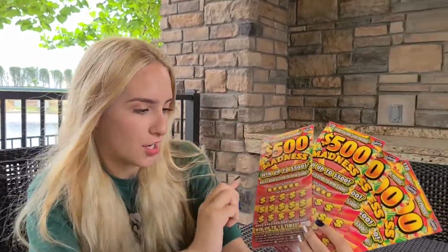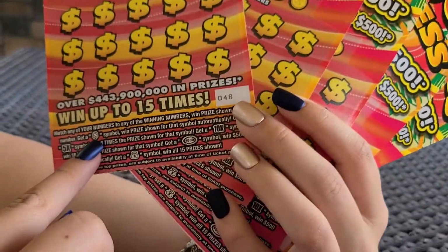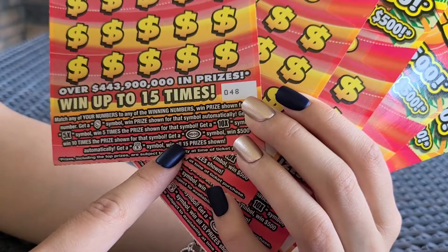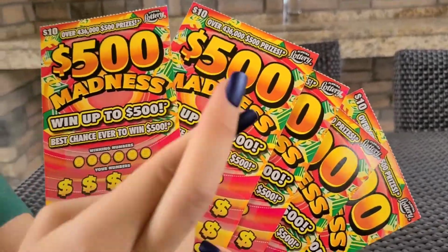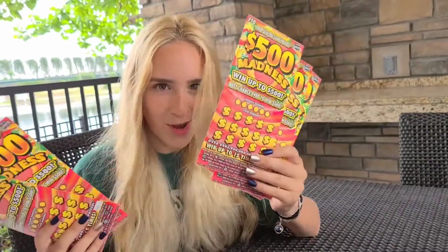So this one is the same as the last one. We got here our numbers to scratch. We can also win some symbols here, the 10x, the 500, and the money bag. So hopefully we win $100. Hopefully, cross your fingers. So let's start scratching and win some money.